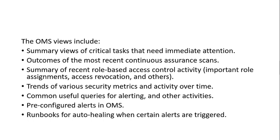The Operation Management Suite views include summary views of critical tasks that need immediate attention, outcome of the most recent continuous assurance scan, summary of recent role-based access control activity, important role assignments, access revocation, and others. Trend of the various security metrics and activity over time. Common useful queries for alerting and other activity. Pre-configured alerts in Operation Management Suite. Runbooks for auto-healing when certain alerts are triggered.